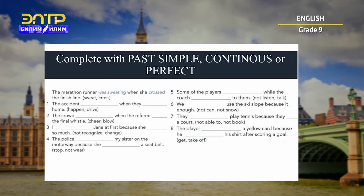And in this exercise, you should complete with the past simple, continuous, or perfect. You will have, again, 1 minute.